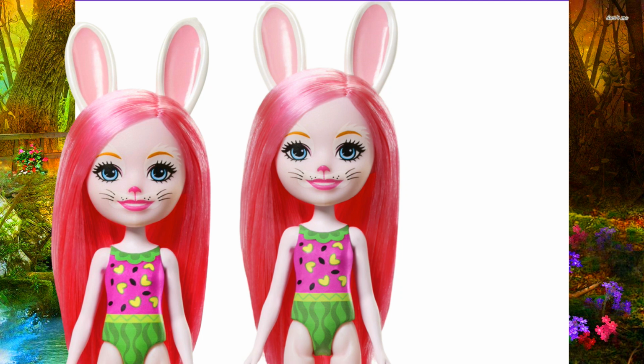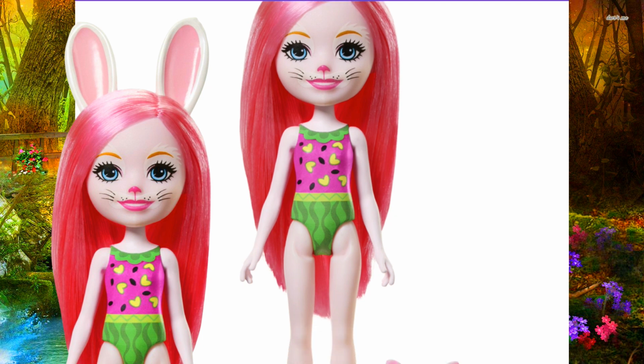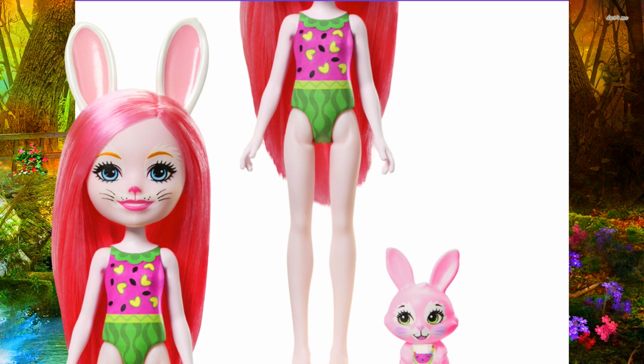And I love her little swimsuit. It is a watermelon swimsuit, and that's super cute. And she has like watermelon pink hair. And look at the bunny. All the Enchantimals animals are so adorable.